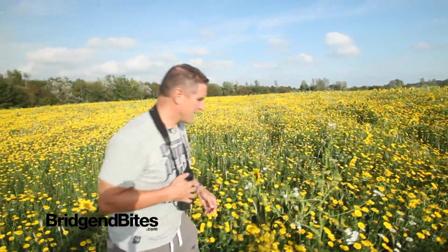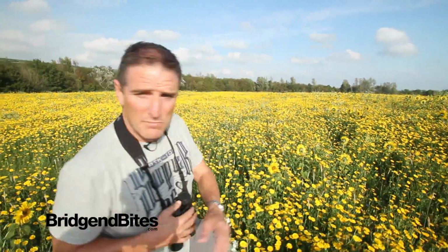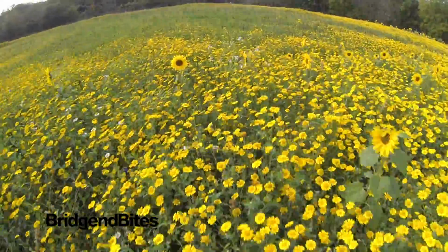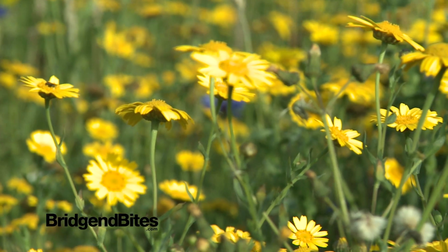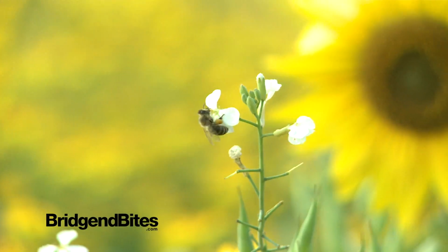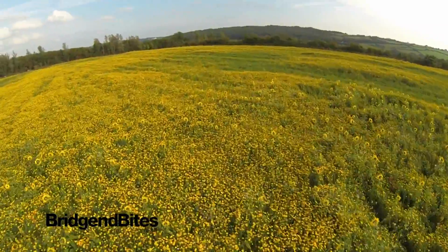This is amazing, absolutely amazing. One of the things they've done in recent years is that they've ploughed up a whole field here and planted it with a rich mixture of flowers. You've got sneezewort, you've got cornflower, sunflower, and these are all flowers that will produce pollen and nectar and seeds as well. So there's food here, not just spring and summer and autumn, but right through the winter.